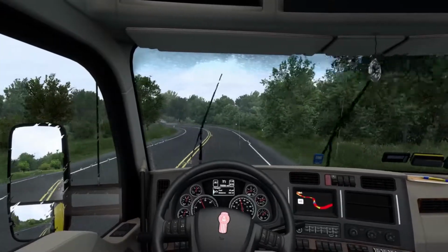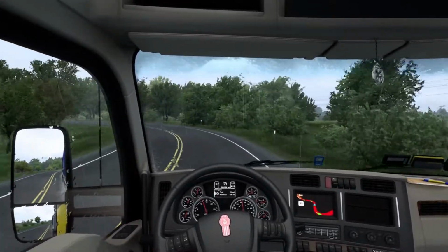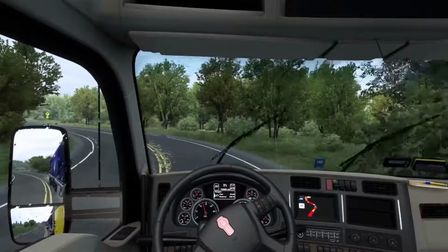I'm in the opposite lane. Holy hell, I had to slow down for that one. Definitely speeding too fast for that corner.